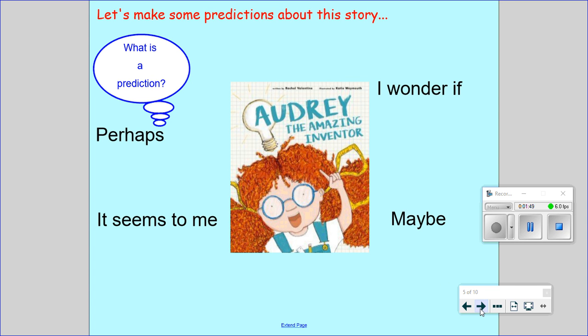So now we've had a little look at the front cover. What I would like you to do is to make some predictions based on what you can see so far. I would like you to write up to 4 sentences about the front cover using these sentence openers. So you may have a look at the picture and think, I wonder if Audrey is a successful inventor, is something that I may think about. Perhaps, what do you think might happen?